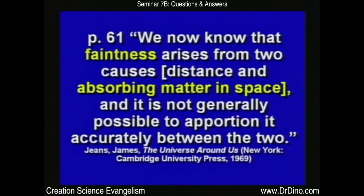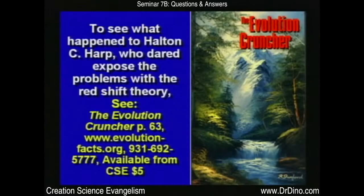Outer space is full of all kinds of stuff. Anyway, the guy admits it's not generally possible to apportion it between the two. There's more about Halton Harp and what happened to him, the persecution that happened to him because he dared to question the redshift. All he did was expose the problems with it. He said, guys, that redshift has problems. Oh, well, then you're fired and you get out of here and don't you ever come back, till you repent. Because you just don't question some things.